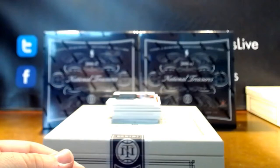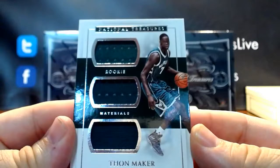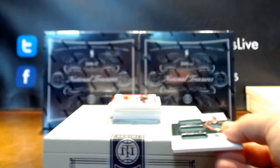Dual Relic, Evan Turner, Game Gear for the Trail Blazers, to 75. Another Triple Relic. Thon Maker out of 49 for the Bucks. It's a Rookie Materials.